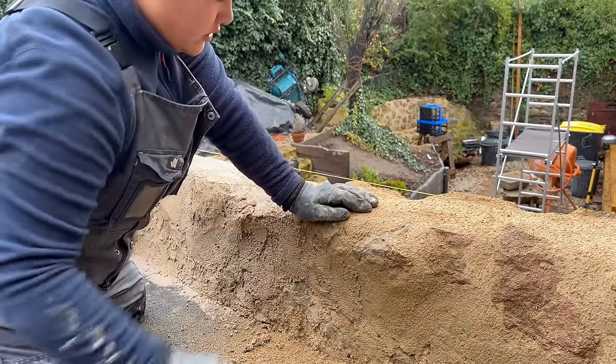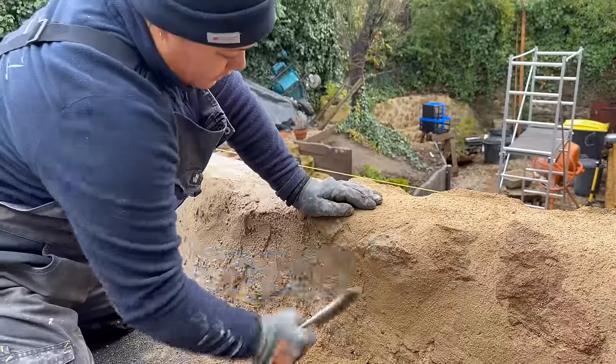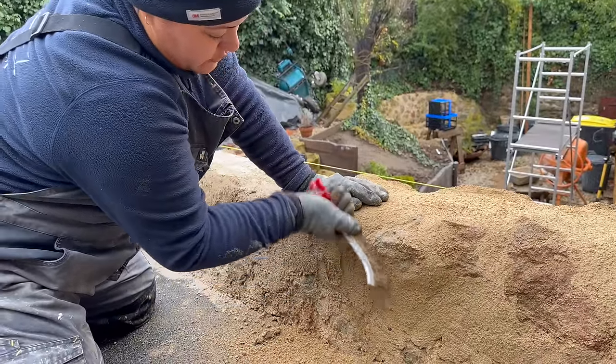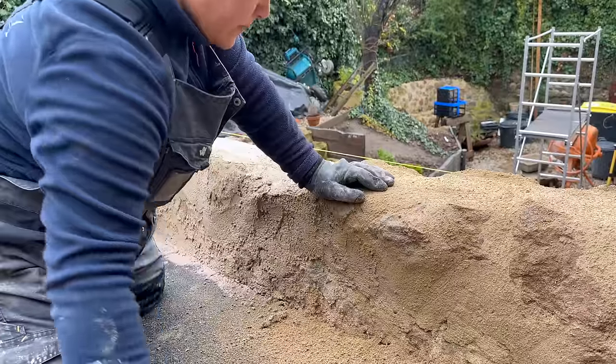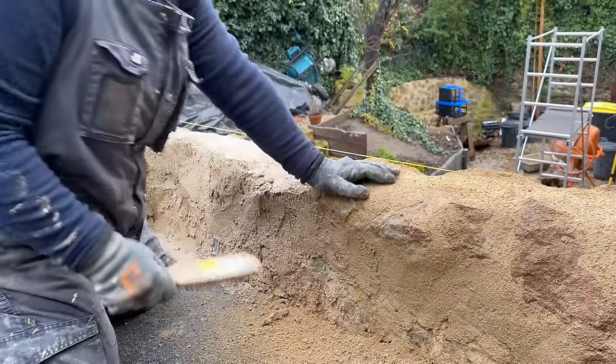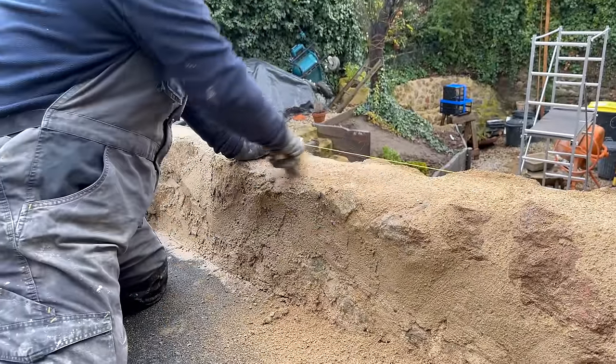It takes all the sand out and leaves all the little bits. Yeah, but then you can go over it again with the small one. You can use the big one for big parts you want to do, just to remove a lot in one go.